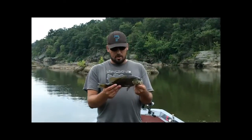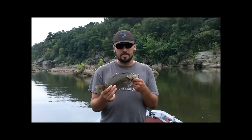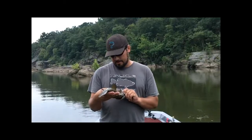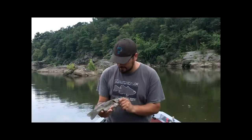Got the first smallmouth of the day, not a bad one. Don Iovino Splash It again. A little better fish. Just got a little bruise in there on his side or something, but see if we can get some more.